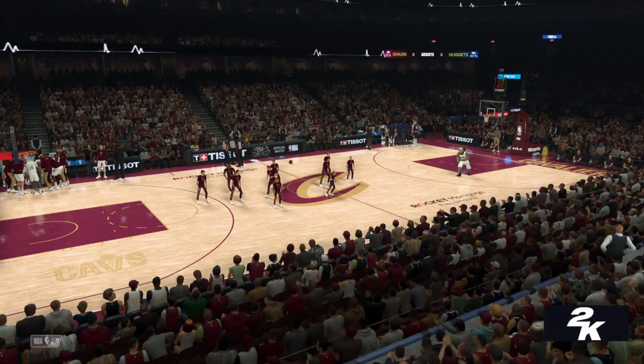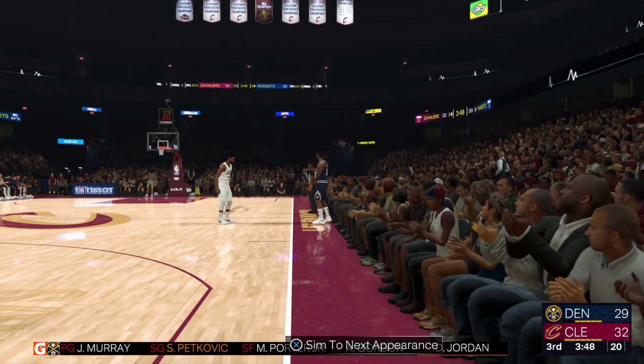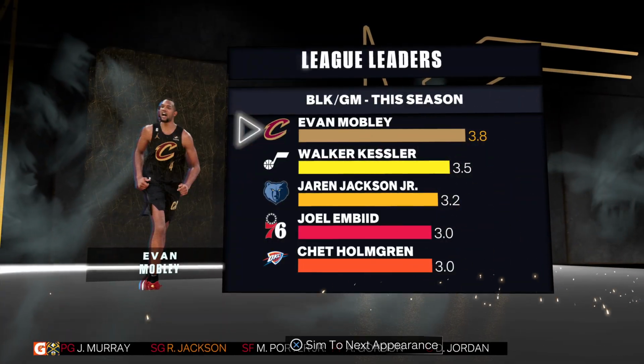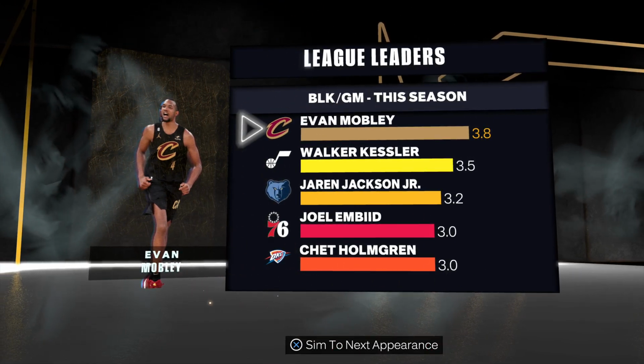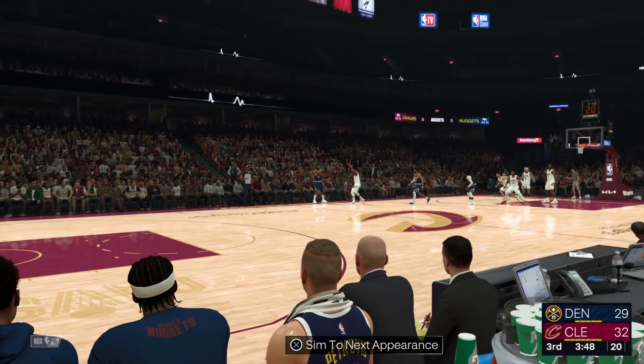And the Nuggets making a change here. Jackson's checked in. While we have a moment, let's now take a look at the top shot blockers in the NBA. Number 1, Evan Mobley. What an intimidator he is in the paint. I mean, he shot to the top of that leaderboard, and nobody feels comfortable putting a shot up around him right now.